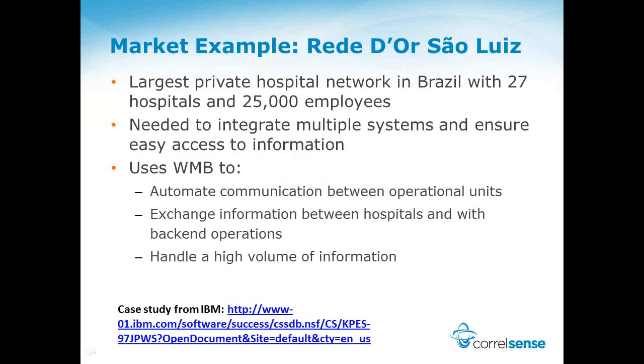So to put us in context, I would like to start by quickly reviewing a case study. This case study is for WMB, a large-scale WMB implementation for a hospital network in Brazil. This market case is available on the IBM site. You have the link here. You can go to IBM and explore more about this very interesting case study. And I was fortunate to meet the CIO of this hospital network and talk to him about the challenges of building such a complicated solution and the challenges he has with managing it in production.